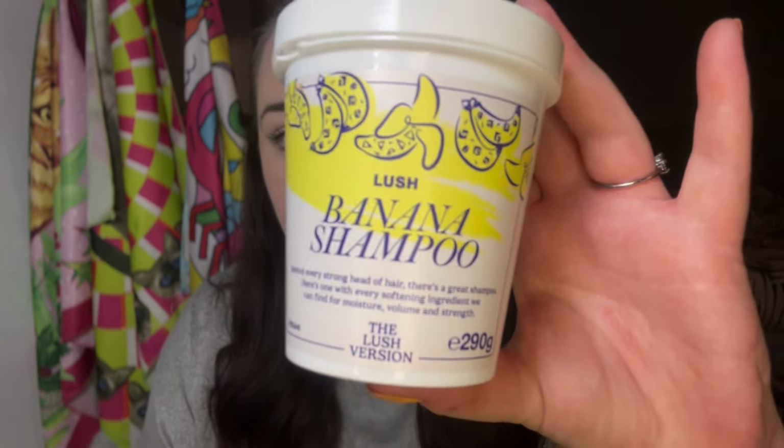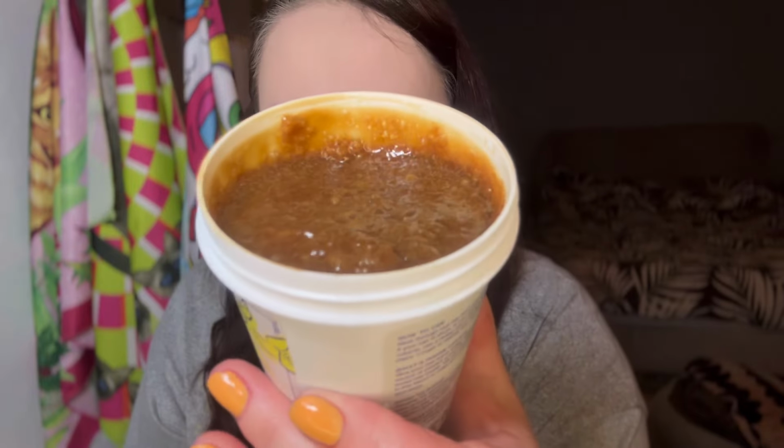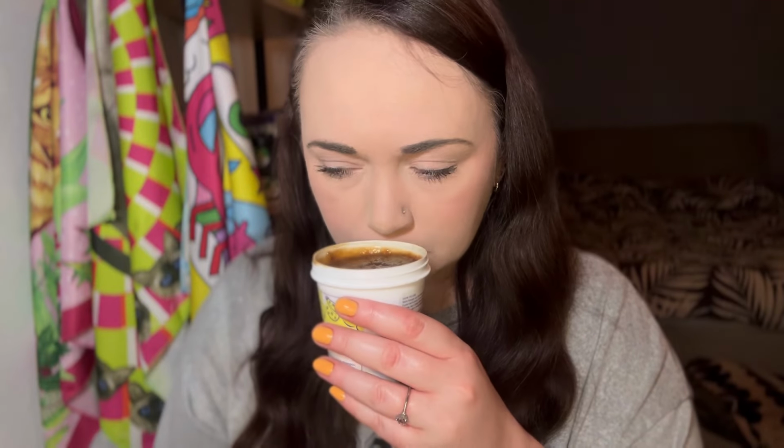So the new shampoo I got is the banana shampoo that would have gone with my banana conditioner, but I am running out of my banana conditioner now. So this is it. I am obsessed with this packaging, the Lush version packaging. Oh my god. So that's what it looks like. I don't think a lot of people are a fan of what it looks like, but I mean, it is bananas, isn't it? Once you chop a banana up, it does tend to go brown, doesn't it? So I think that's unavoidable, but I'm excited.